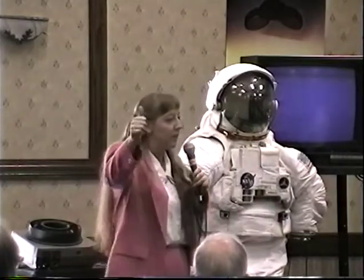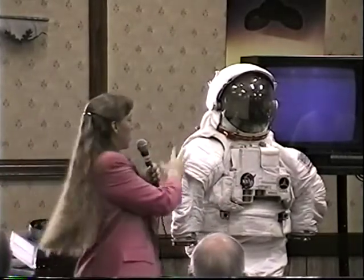Okay, so we've covered several of the main factors of spacesuit design. There's mobility, and then there's environmental factors like thermal control, radiation, micrometeoroids, orbital debris, comfort control. So I'm going to go through and tell you about how we address those issues with our spacesuit design.